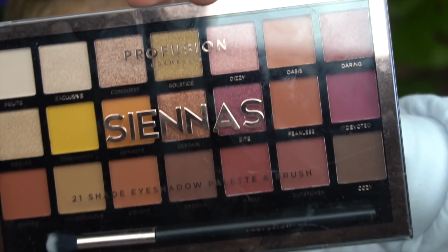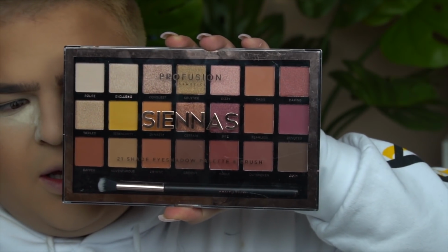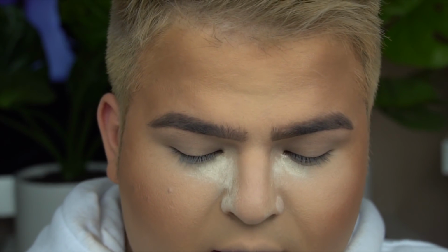Today I'm going to use the Profusion Sienna's palette, and I'm really excited to try this out. I see Tati talk about this brand on her channel. Can't remember what she said about it, but I kind of want to give it a try because it was only like $10. Can't be $10, bitch.